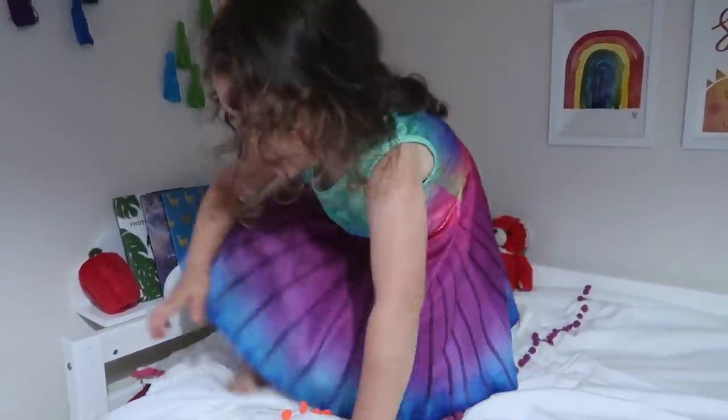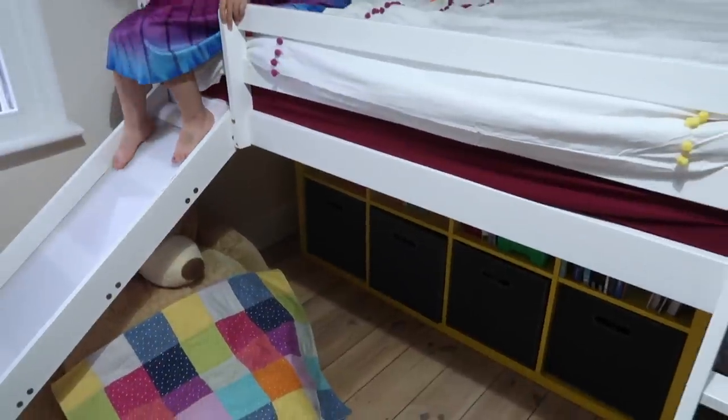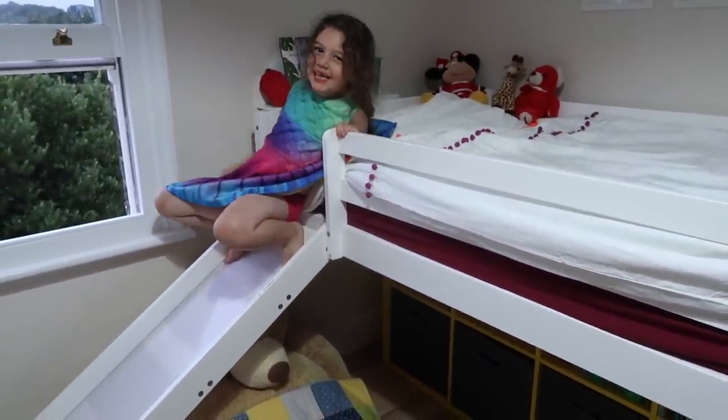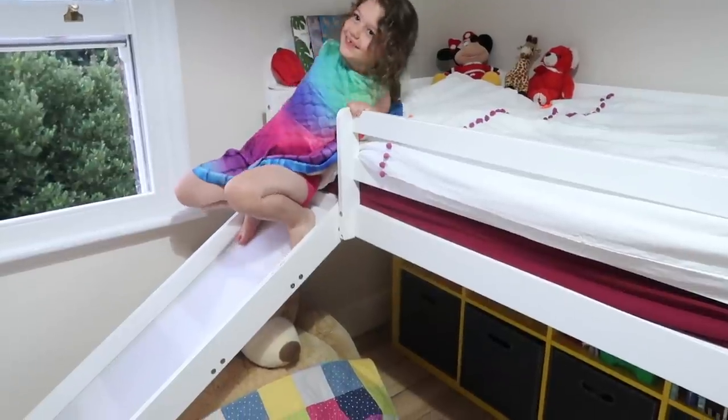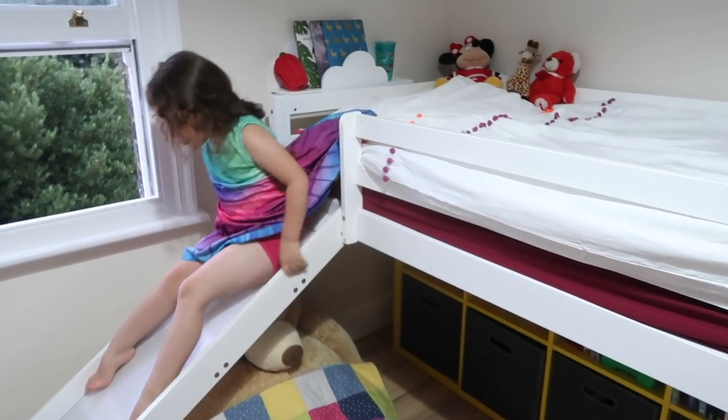Have you looked under your bed? No. Let's go have a look under your bed. I see Teddy too. Oh, Teddy. Did you put Teddy there? I did put Teddy there. Come on, slide down, baby. Whee!